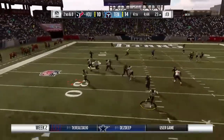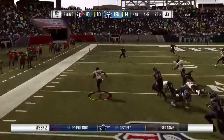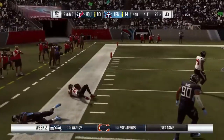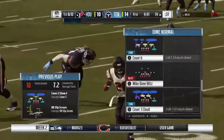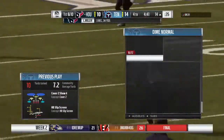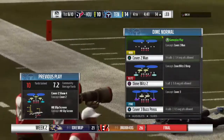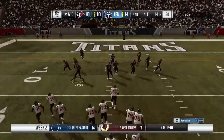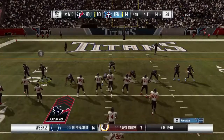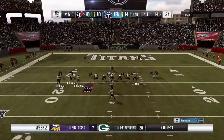Here's Watson now on 2nd down. They'll try and set up the screen. It's complete. Texans passing game in rhythm right now, picking up another first. They ran that one well, and not only did they pick up a nice chunk of yardage on the screen, they sent a message to the defense. Rush the passer all you want, but you better be careful. We can hit you going back the other direction.